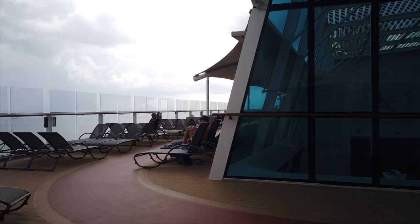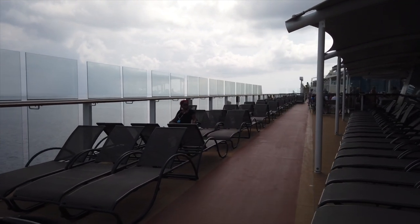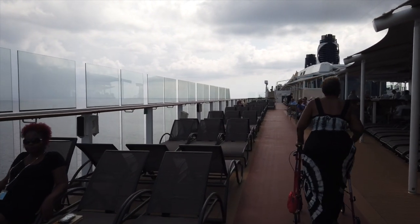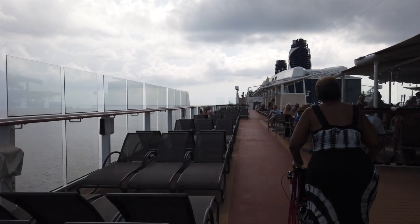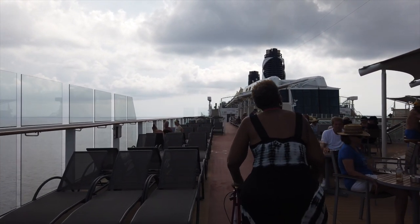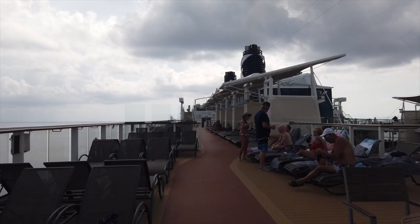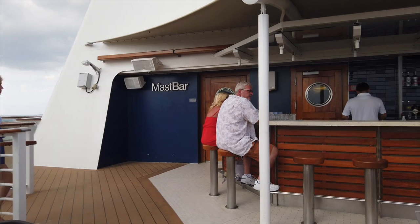All right. I got a nice little sweat going on 12 minutes in. I really thought there would be a sign that would tell us how far we've walked, but I don't see one. So again, moving from the front of the ship to the back of the ship. We'll cut through here. Let's climb the stairs again and see the ships one more time.